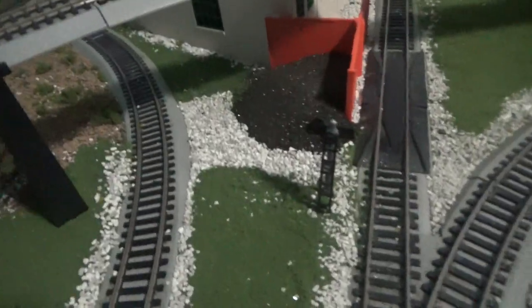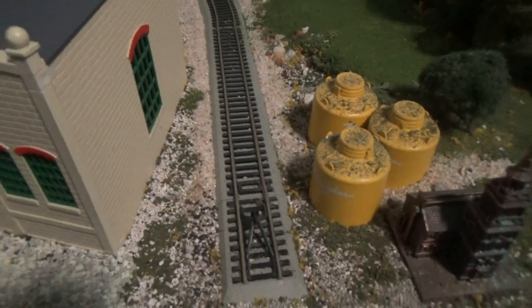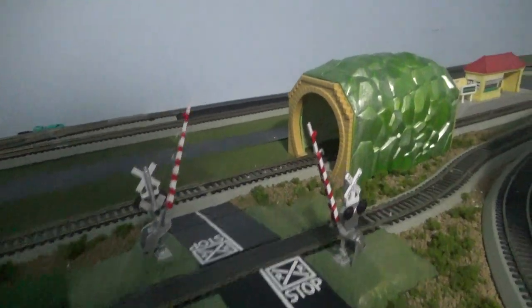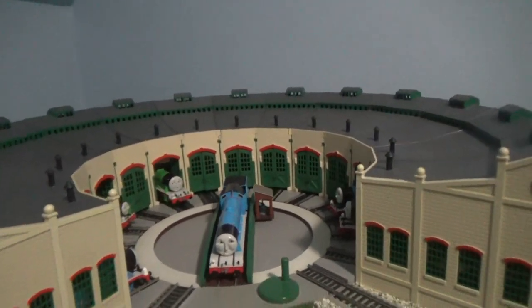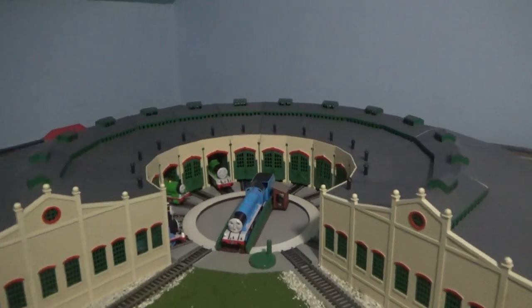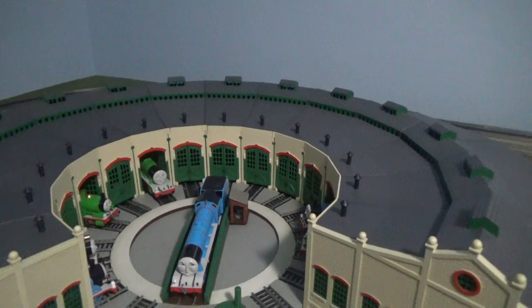And right over here at Tippet Sheds, we put a track that goes around the siding over here. And we have a railroad crossing, and there is actually a tunnel. So, would you like to see Napper Station? So, that's my video of showing you guys Tippet Sheds here.